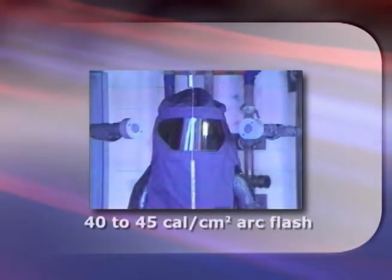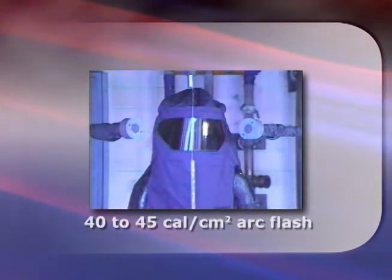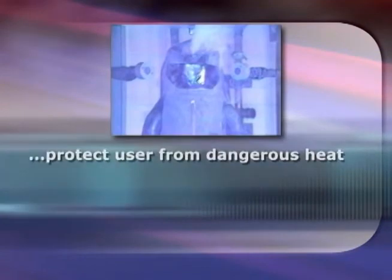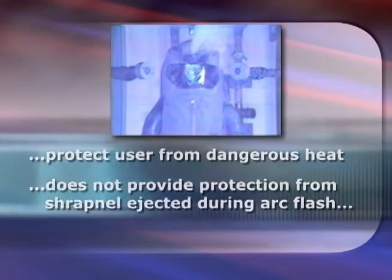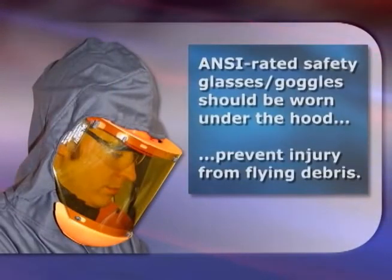In this demonstration, the mannequin is exposed to a 40 to 45 cal per centimeter squared arc flash. Although the mannequin is wearing FR clothing, you can notice some warping of the face shield. While the face shield would protect the user from dangerous heat, it does not provide protection from shrapnel ejected during an arc flash or arc blast. ANSI-rated safety glasses or goggles should be worn under the hood or face shield to prevent injury from flying debris.